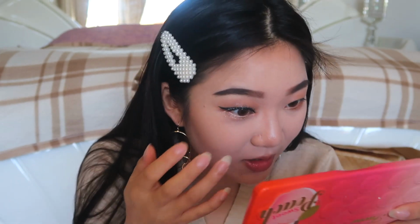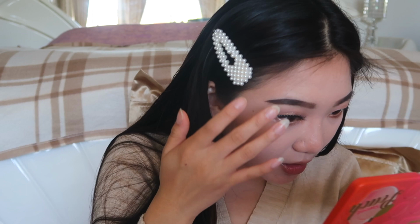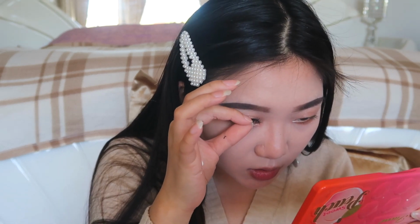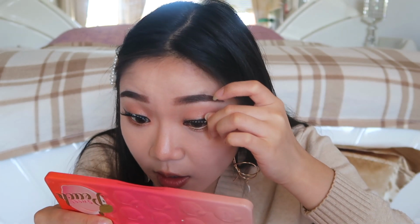I was skeptical. I feel like one of the reasons why I never wear everyday lashes is because they don't give me the double crease that I like when I wear lashes. But this is actually working really well. And because they're thin, they feel a lot more comfortable than the lashes that I normally like to wear. Anyways, let's go in with the other eye.